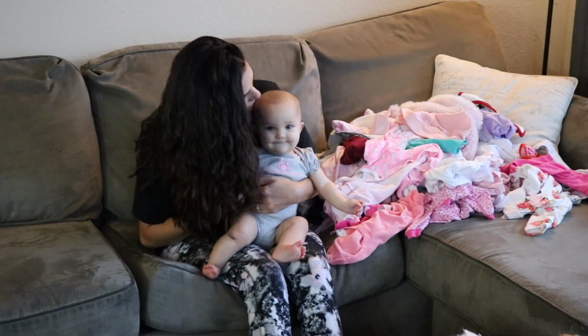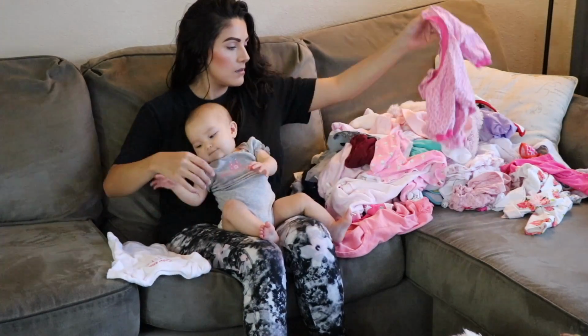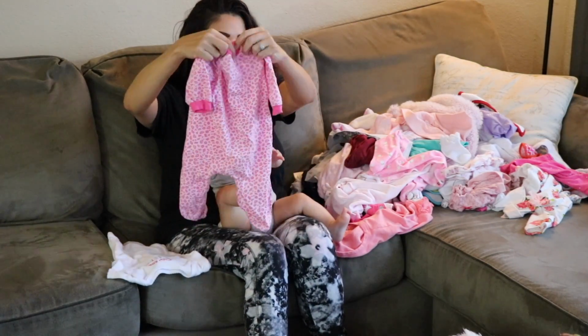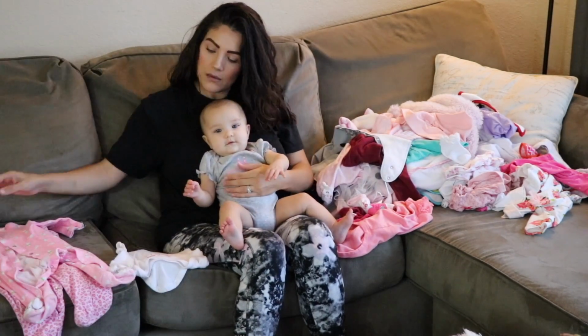So I was going to leave you guys with a before and after, but like I mentioned before, who are we kidding? You know my house looked the same like 20 minutes later, so I'm just going to go ahead and leave you with this clip of Milani helping me do her laundry.